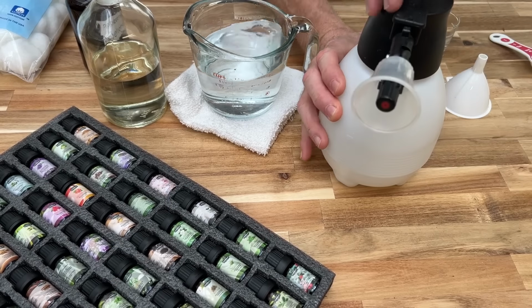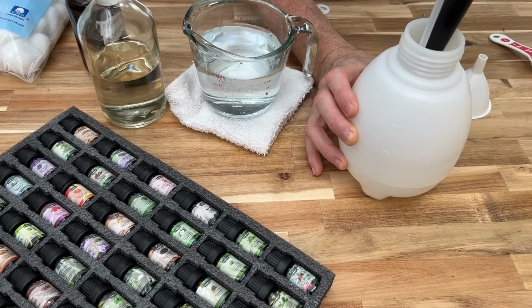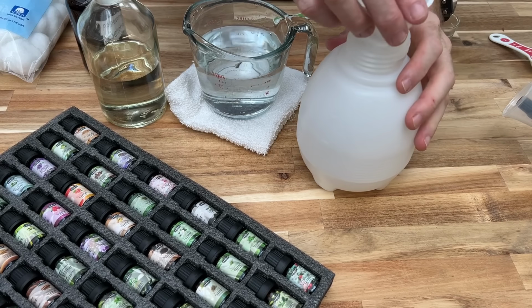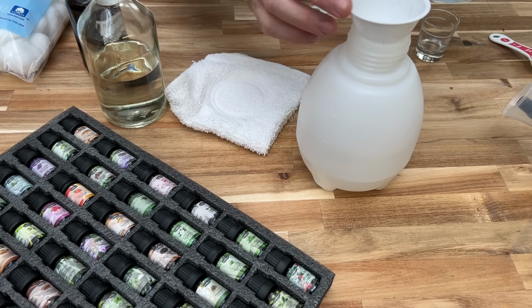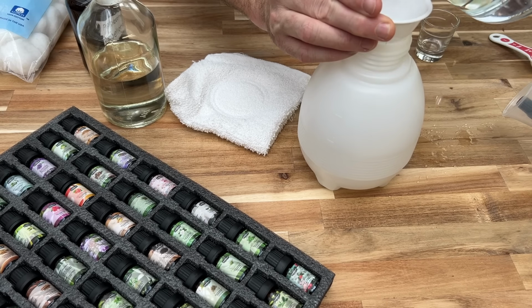Now, the first thing we're going to do is add 2 cups of water to our sprayer, and you can double this recipe, like I said, if you have a lot of different windows and doors to treat, possible entry points. So we're just going to put in 2 cups of distilled water. A little bit of a mess there, but that's our 2 cups.